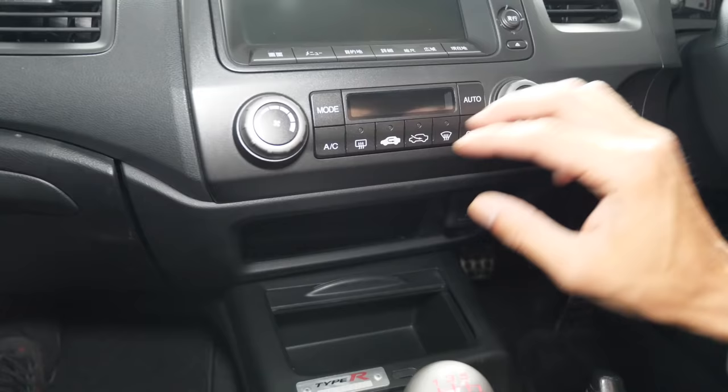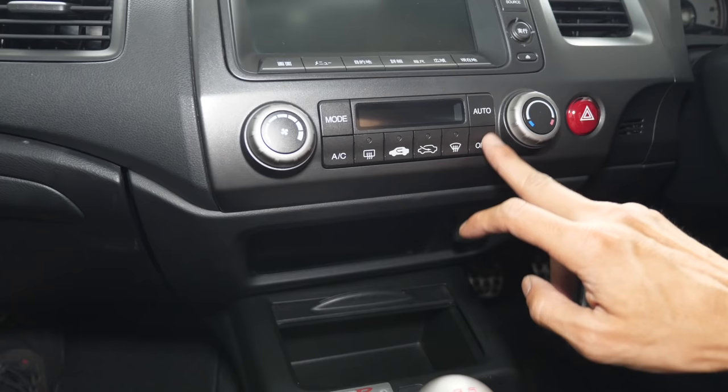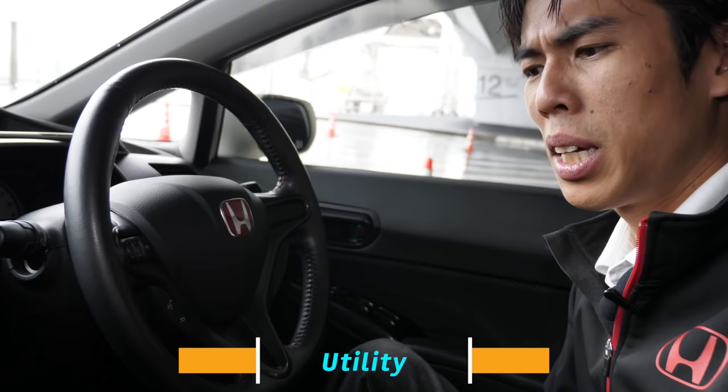Digital air horn integrated into the buttons. Very nice, high quality plastics compared to their peers. Very different from the previous models. After the EP3 was very useful with the cubby space. But the FD2 goes a step further.